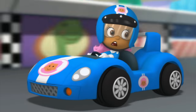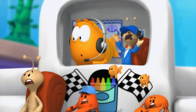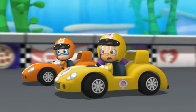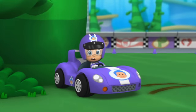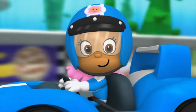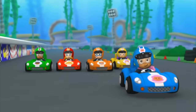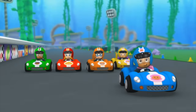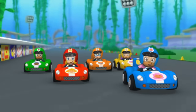Uh-oh. Are you okay, Gil? The purple racer is out of the race! Oh no! Now we can't get all the colors! Wait a minute! Maybe we can make purple! Yeah! We can make purple by mixing colors! My car is blue. What other color do we need to make purple? Red! Right! Red and blue make purple!